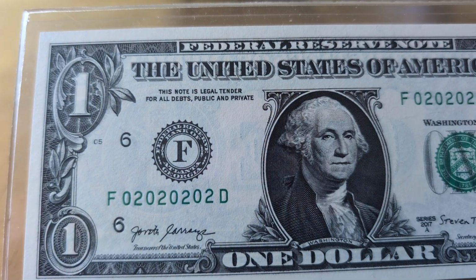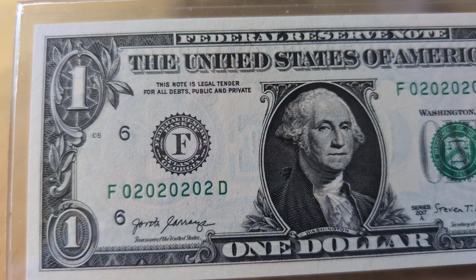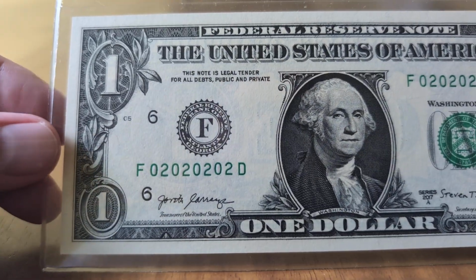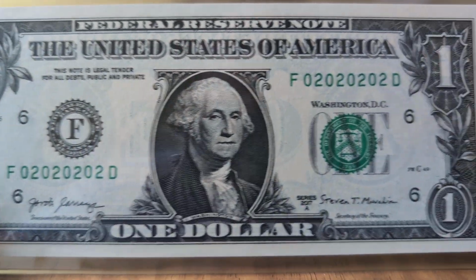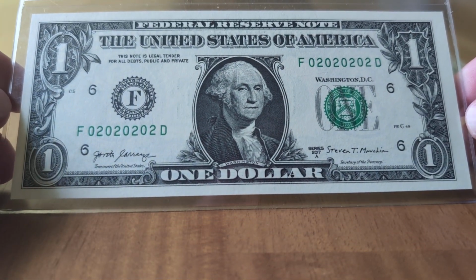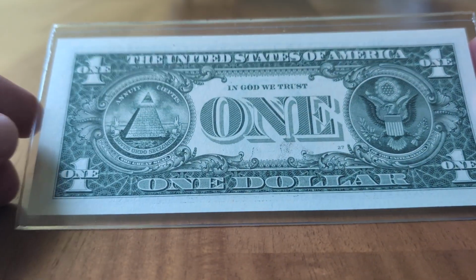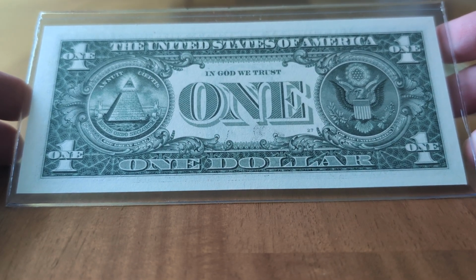All right, here is a beautiful note. This is a super repeater. O2 is repeated 4 times across that serial number. All right, and with these higher grade notes, because this is uncirculated, you really got to check out those margins. And these margins are great. Let me hold it back so you can see the whole note. Really strong margins, and on the back they have very large margins, but they look fairly equal.